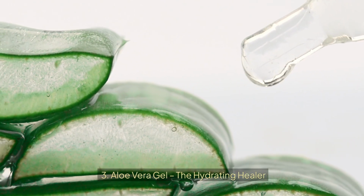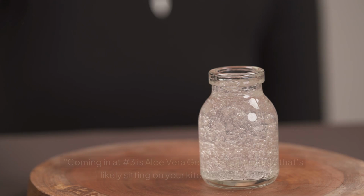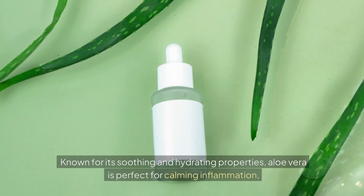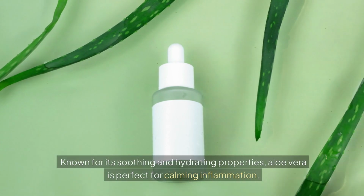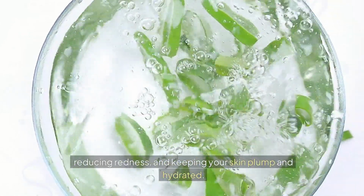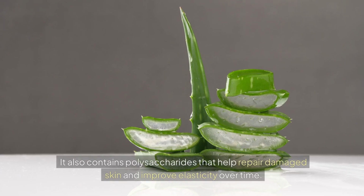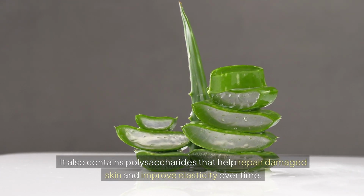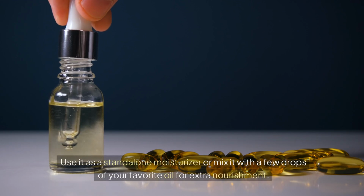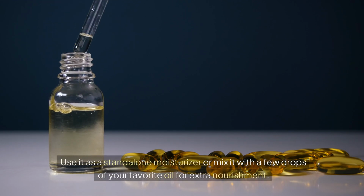3. Aloe Vera Gel, the hydrating healer. Coming in at number 3 is Aloe Vera Gel, a skincare staple that's likely sitting on your kitchen windowsill. Known for its soothing and hydrating properties, aloe vera is perfect for calming inflammation, reducing redness, and keeping your skin plump and hydrated. It also contains polysaccharides that help repair damaged skin and improve elasticity over time. Use it as a standalone moisturizer, or mix it with a few drops of your favorite oil for extra nourishment.